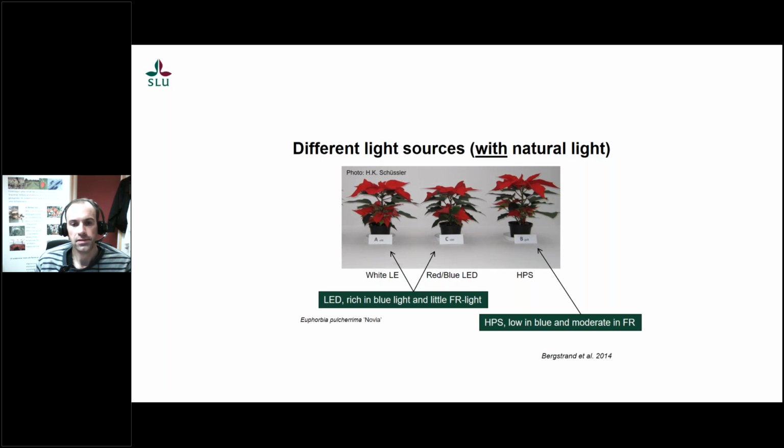So we can see here that the red and blue LEDs had a reduced elongation as compared to the high pressure sodium lamp, but actually the fresh weight, or the biomass production, was also a little bit lower with the LEDs here. That's also partly a temperature effect, because the high pressure sodium lamp emits a lot of infrared light, which of course heats up the leaves, which also triggers growth and of course elongation.